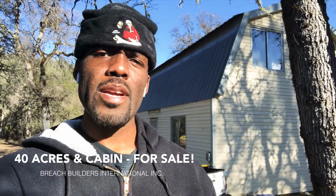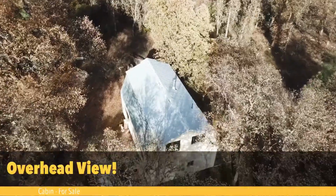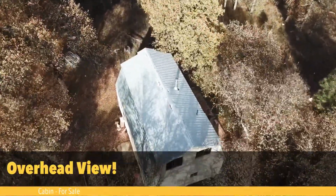I'm working on this cabin right now here behind me, basically remodeling it. And what we're doing is we're going through the process to make it habitable. In other words, to get a permit of occupancy through the county. And there's quite a bit of work that needs to be done on the inside.